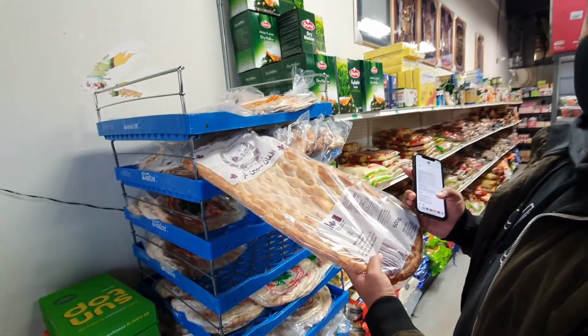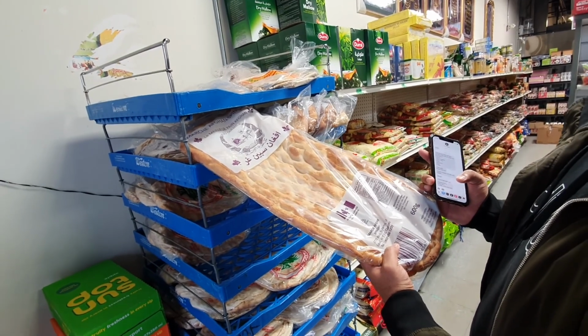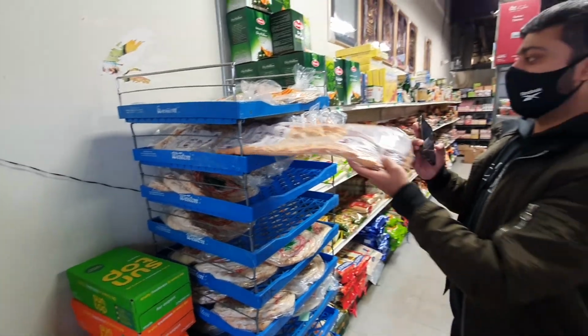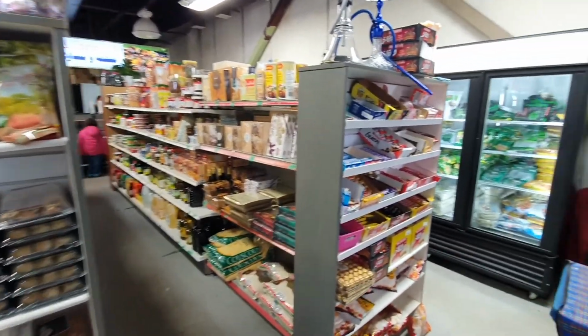So they have this huge Afghan naan. This is beautiful. We're gonna try this. And hello, assalamu alaikum.